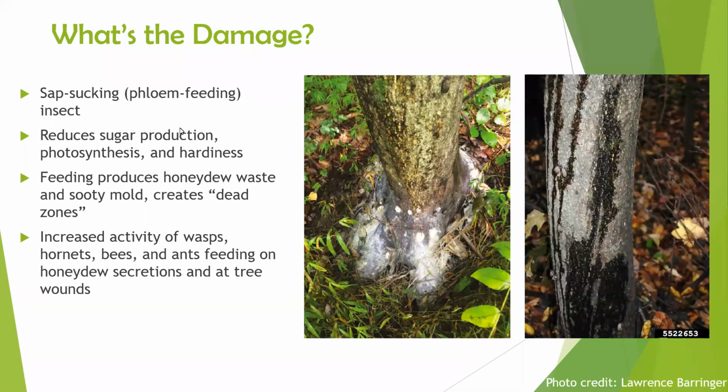It reduces the tree's ability to undergo photosynthesis, so they can't produce as much food for themselves. It reduces the tree's hardiness, so they're less tolerant of cold and diseases, which weakens them quite significantly. And that honeydew running down the tree will attract nuisance insects like wasps, hornets, bees, and ants, and promote the growth of what's called sooty mold, and that's going to build up everywhere and it's going to kill whatever plant matter it's growing on.